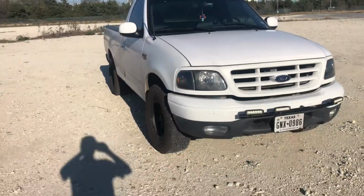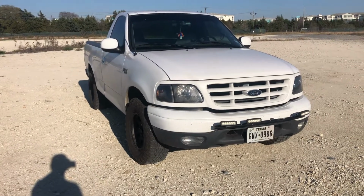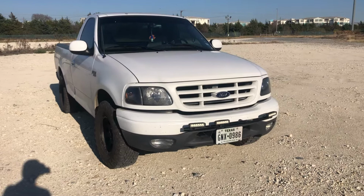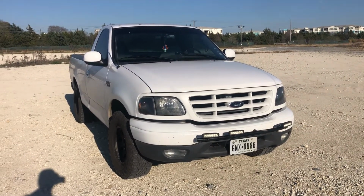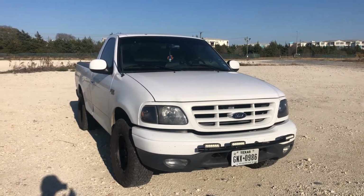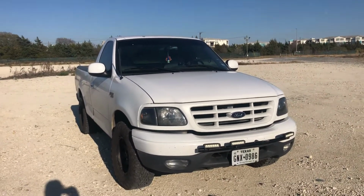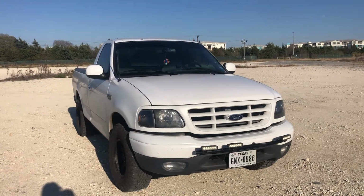So this truck, from my understanding, has had 3 sets of intake manifold gaskets. These things like to go through those a lot. I'm not really sure when mine are going to go again, but I'm just going to keep going until it does. The other issue that I've started having with this truck is the transmission. It's the original transmission, and I'm not really sure when it's ever been serviced.